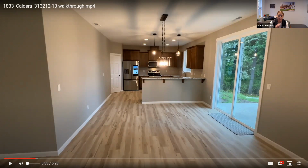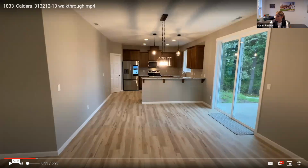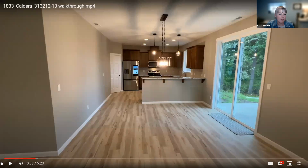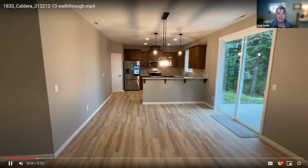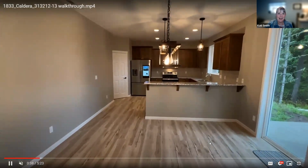Perfect. And then we kind of segued away from the windows, but I know they'll come back if we just want to touch on those standard windows and what we get in that package. So vinyl dual pane lifetime window, JELD-WIN is the maker, standard on all of our plans, every elevation. Were you wondering about sizes or just trim? Window trim. Okay, we'll come back to it. We'll look at some windows.